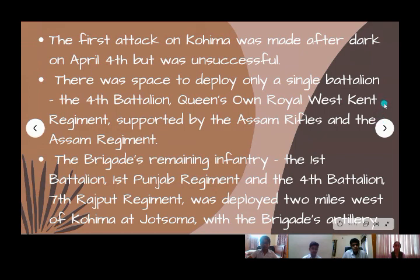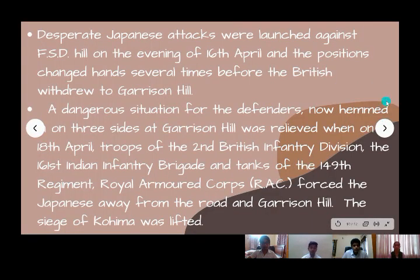The brigade's remaining infantry, the 1st Battalion, 1st Punjab Regiment, and the 4th Battalion, 7th Rajput Regiment, was deployed 2 miles west of Kohima at Jotsoma with the brigade's artillery. Desperate Japanese attacks were launched against the FSD hill on the evening of the 16th April, and the positions changed hands several times before the British withdrew to Garrison Hill, a dangerous situation for the defenders.